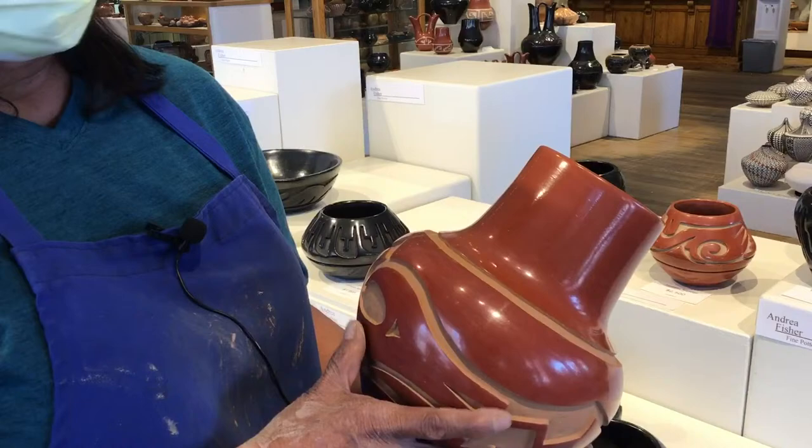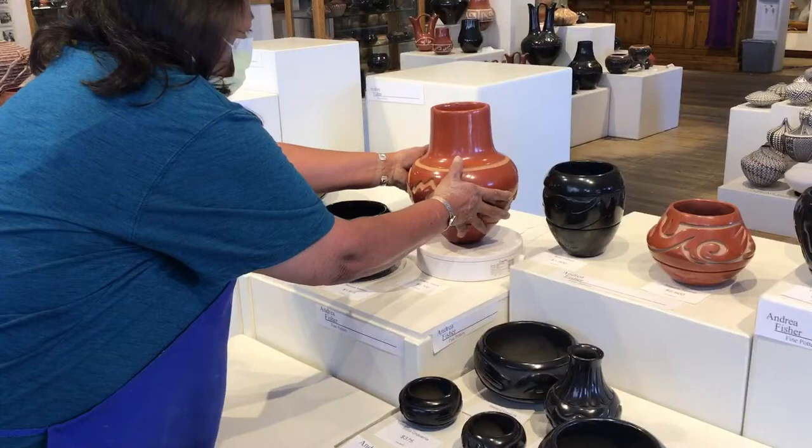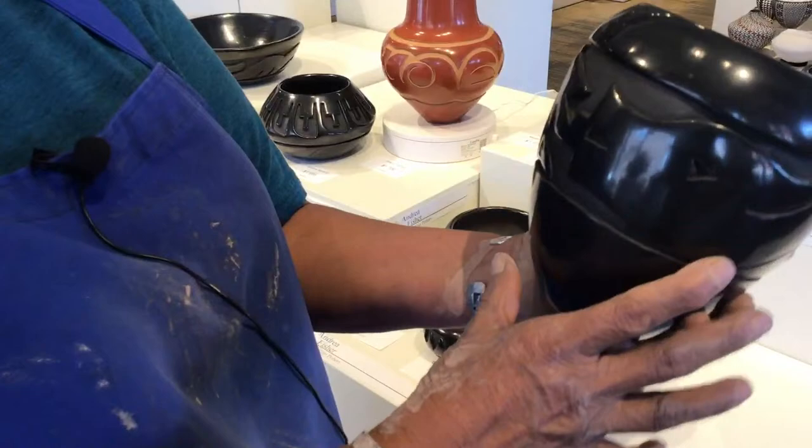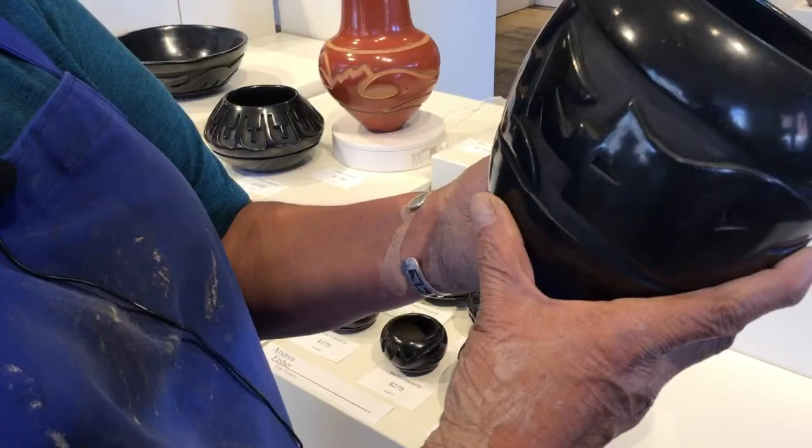So we have a piece over here that's by your mom. Yes. You want to grab it and tell us about it a little? Hers is the same with the water serpent and the kiva steps in the water, the mountains. And hers is this other way. You can tell the difference. I just kind of made mine a little bit fancier than hers.